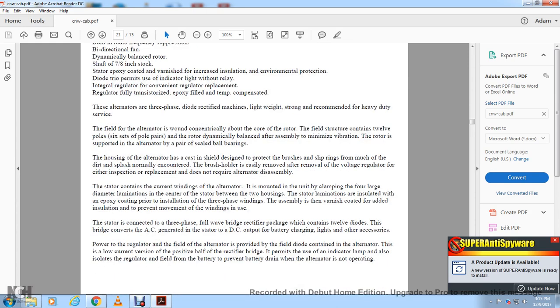This alternator is a three-phase, diode-rectified machine recommended for heavy duty. The field winding is mounted concentrically with the core of the rotor, and the field structure contains 12 poles, with a pole pair on the rotor, and a rotor dynamically balanced with shims to minimize vibration.